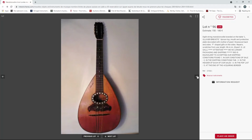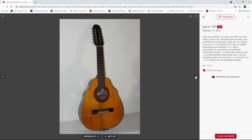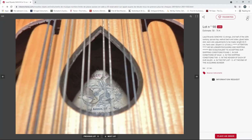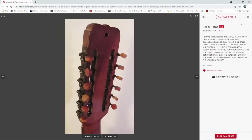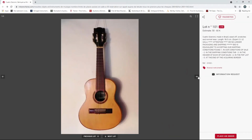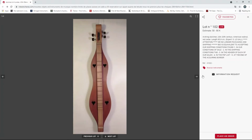Eight-string mandolcello. Lute. Another lute. And another lute. There's quite a few lutes for an auction. Banduria, so we're covering a lot of European bases here. And Quattro, made in Brazil. A 4-string dulcimer, USA, 20th century.